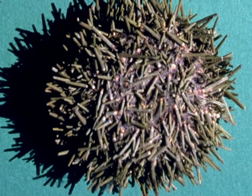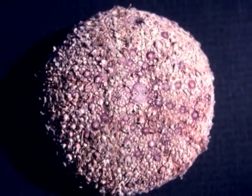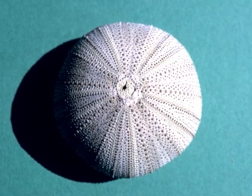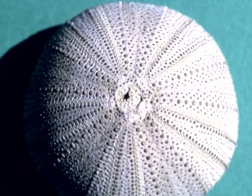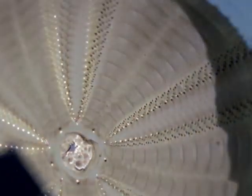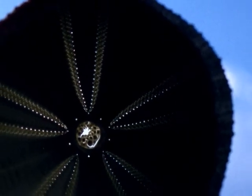The skeleton of an urchin is called a test, and it's made of the same calcium carbonate plates that sea stars have, except that the plates are fused together in the urchin. The bumps are where the spines were once connected. The holes, arranged along the same 5-part plan found in the sea star, are where the tube feet passed through the test.